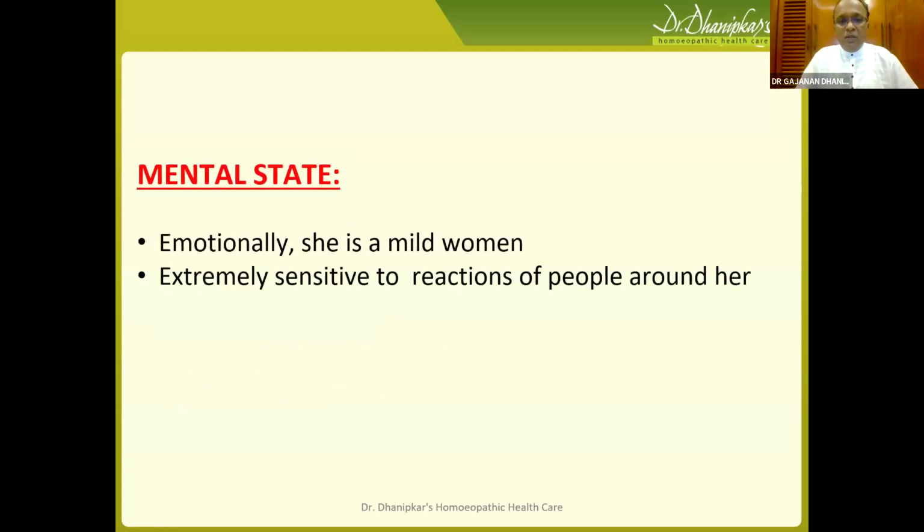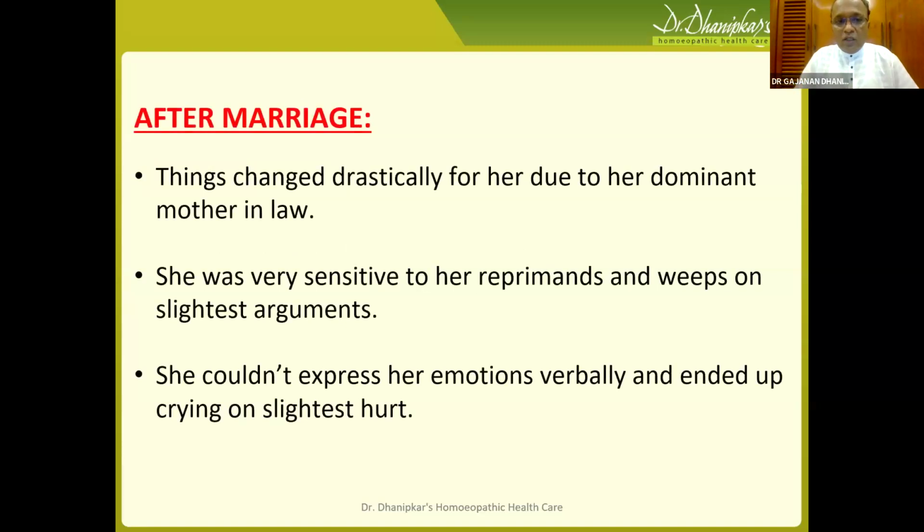Her mental state: she was emotionally a very mild woman, extremely sensitive to reactions of people around her. After she got married, things changed drastically for her due to her dominant mother-in-law. She was very sensitive to reprimands and wept on the slightest arguments. She couldn't express her emotions verbally and would get hurt easily and cry easily.